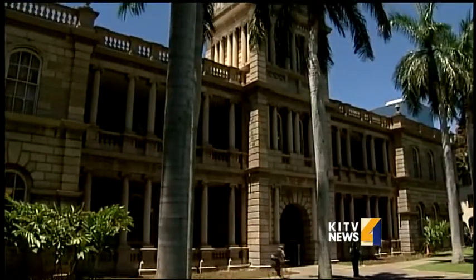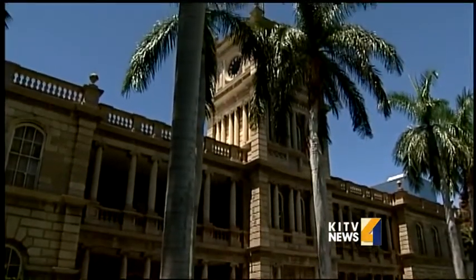We're not trying to make the building look new. We're trying to retain the character that it's acquired over time. And that, of course, means you need to have a working clock. The new hands on the clock will be installed at 5:30 tomorrow afternoon, and the hope is that in the next few weeks, the Aliiolani Hale clock will start once again to keep time over Honolulu.